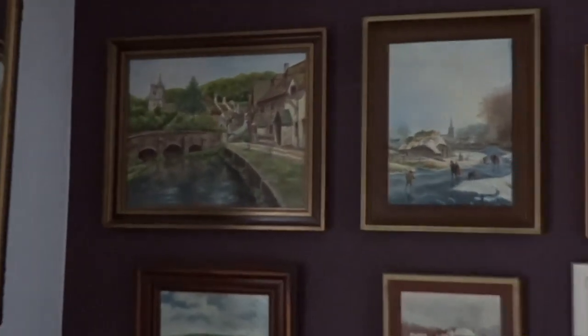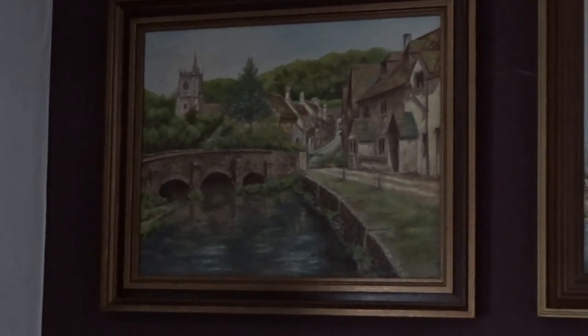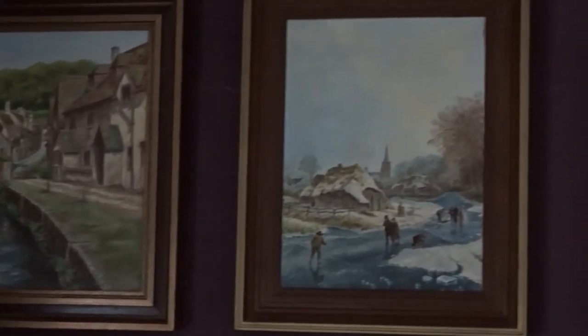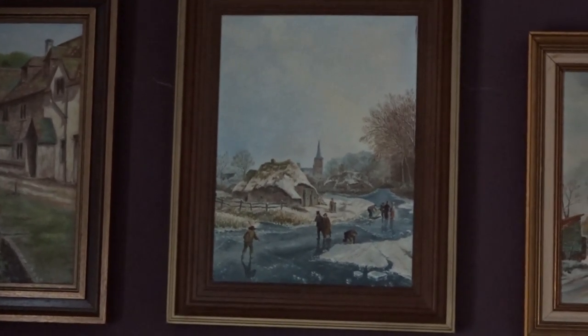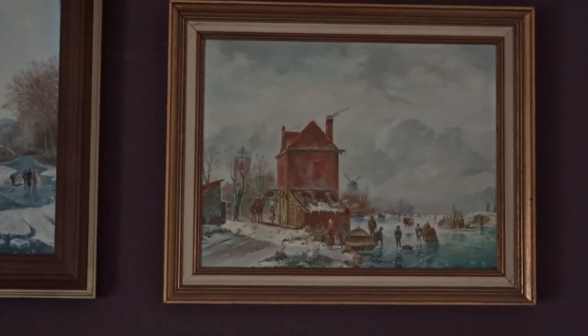That one in the top left corner, that's Castle Combe in England, and a winter landscape, Dutch, with ice skaters. Another Dutch winter landscape.